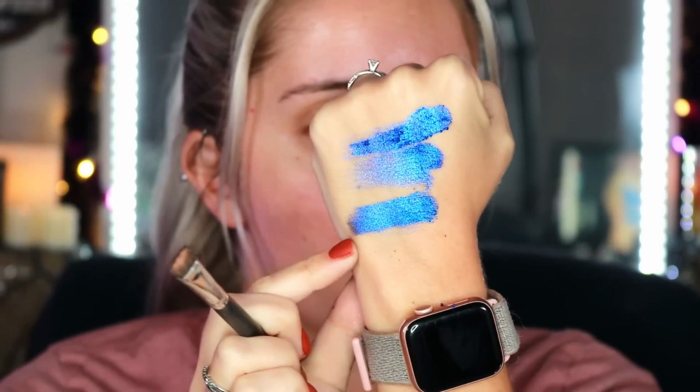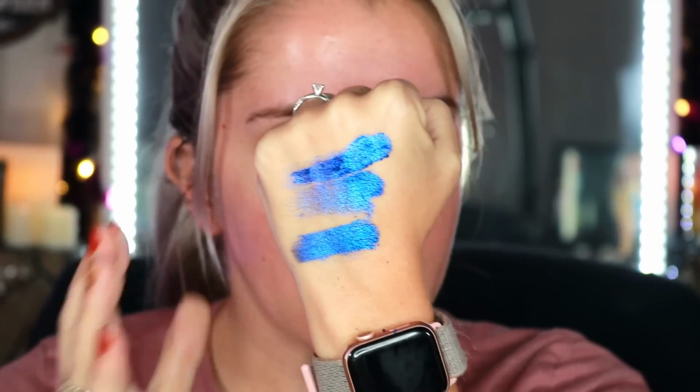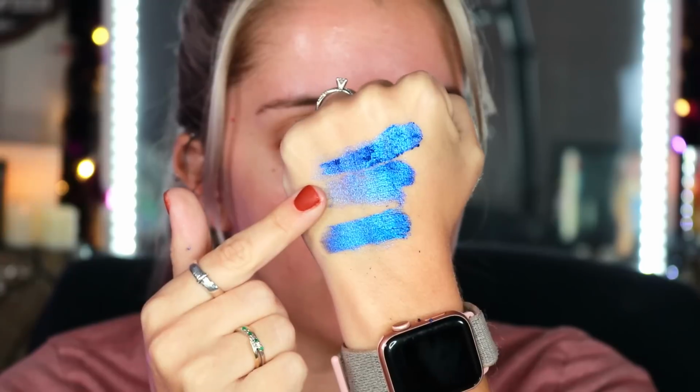Now the dry brush didn't go on as well, but you can take a wet brush. If you really want super pigment, you take a wet brush. I think my brush was a little bit too wet, but if you use a wet brush, it's going to make it pop more. Now, you guys saw how beautiful it was with just my finger. So it's my finger, dry, and a wet brush right here.